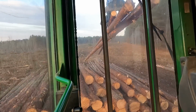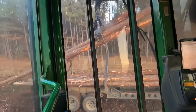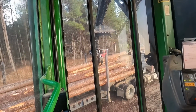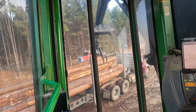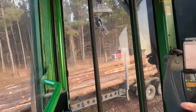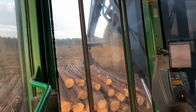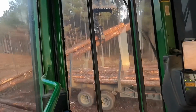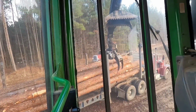It's about three and a half hours or so round trip from here to the mill. These trucks run, so we generally can get three loads out of them. Well, I'll run two loads of this right here, and then I'll run a short load on the last one. I say short, it's kind of in town there a little bit. So I can tell the oil's already starting to warm and flow better now.